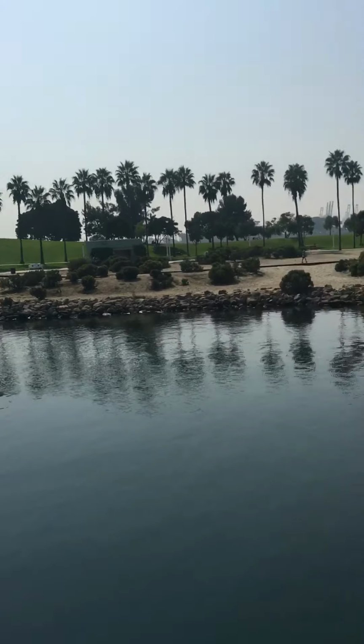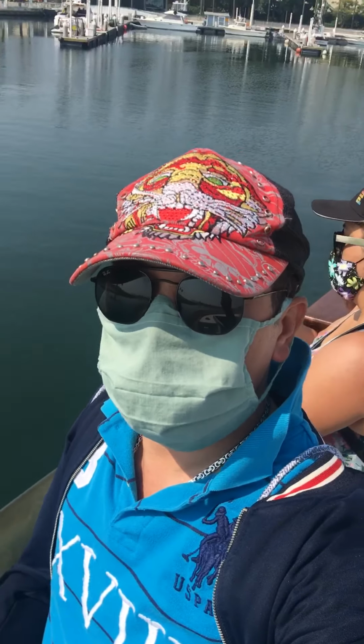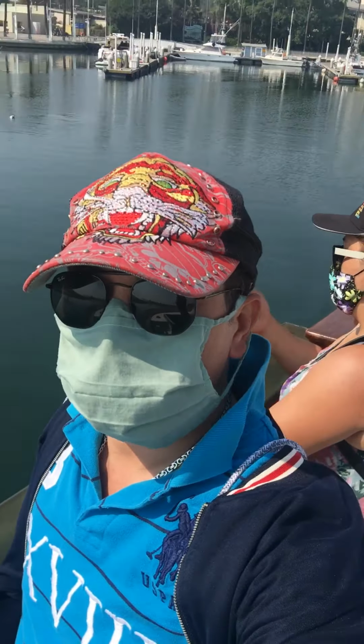Please do not run, jump, or climb on the boat. We are going to be doing some rocking and rolling, so we just want to make sure that everybody keeps their feet on the deck. Also, for everybody's health and safety, we do require that face masks stay on at all times during the trip. The only exception is if you are eating or drinking.